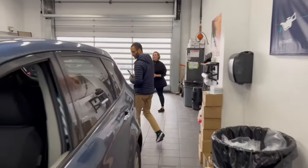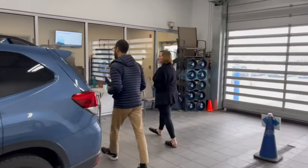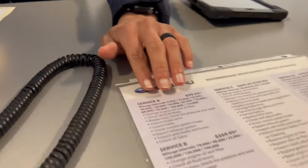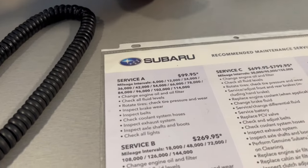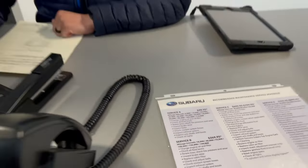Come on in, everything looks pretty good. All right, Ava, I see we did the bigger service last time, so you're gonna be due for the service A today. That's gonna be the oil change, the tire rotation. We're gonna do a couple inspections to make sure everything looks good here. And if anything comes up, I'll come let you know. Sounds good. All right, we're all set. Great, thanks very much.